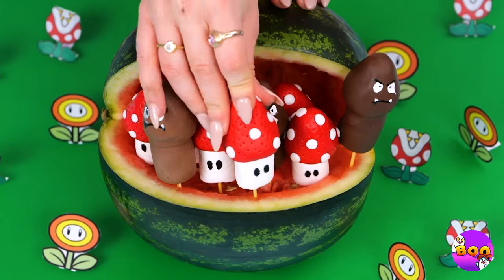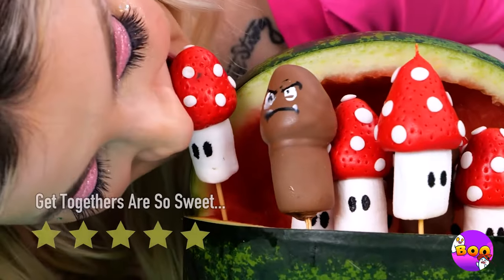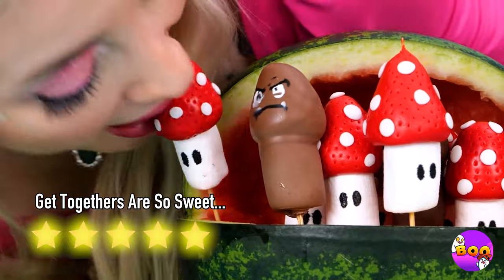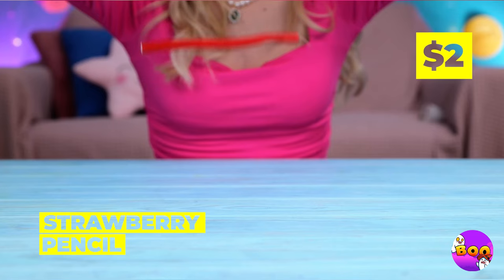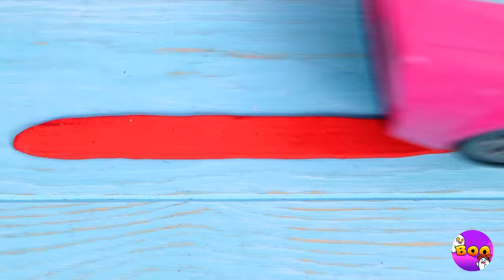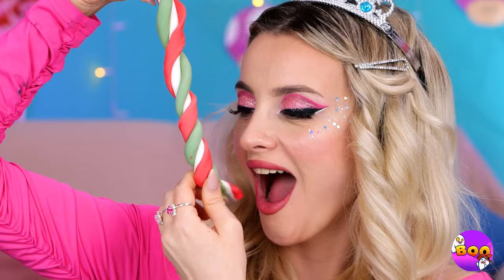Our little friends sure do make a nice bouquet. Honestly, a fruit salad has never looked better. Strawberry pencils are already great. But here's a fun way to twist it up. Literally, twist it up with other flavors.